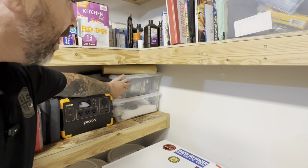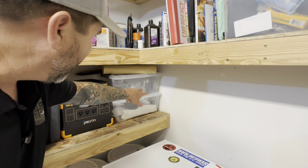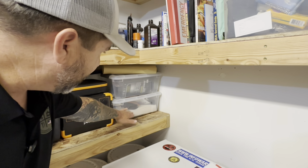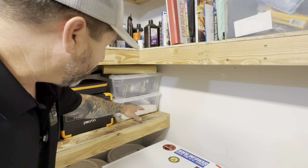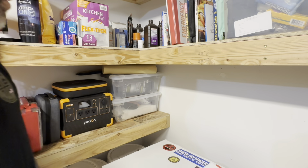I have some different batteries for like weapon lights. I have zip ties in here. And then down below here are water filters for our gravity-fed water filter, which I keep upstairs.